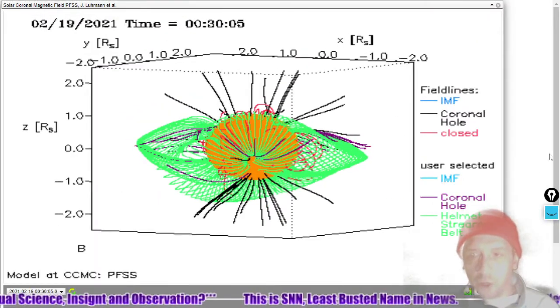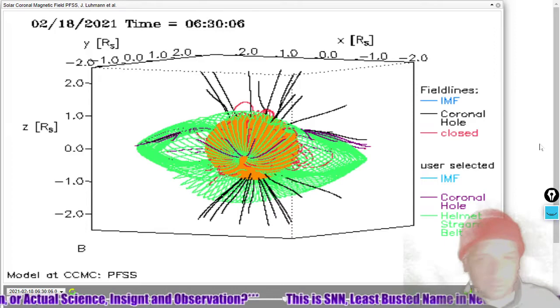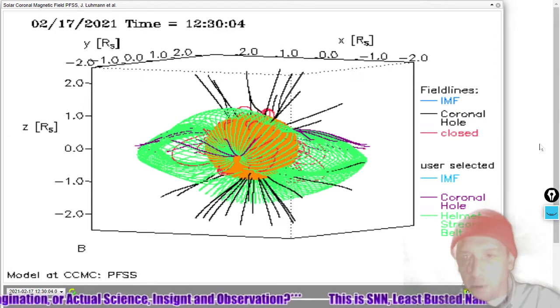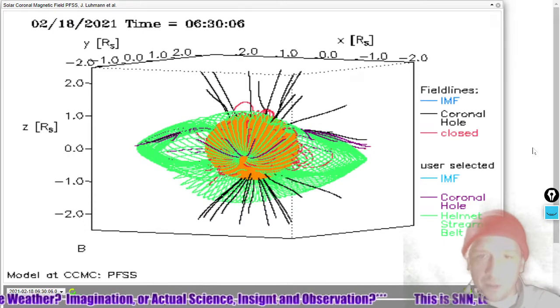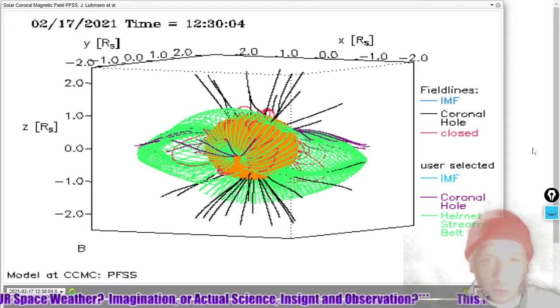And here is the coronal magnetic field plot. And you can see those purple potential field surface source lines there, kind of pointed right at you. That's the south-oriented coronal hole.